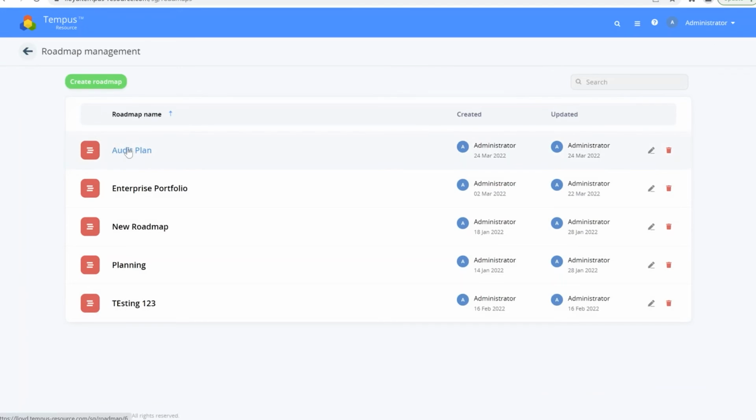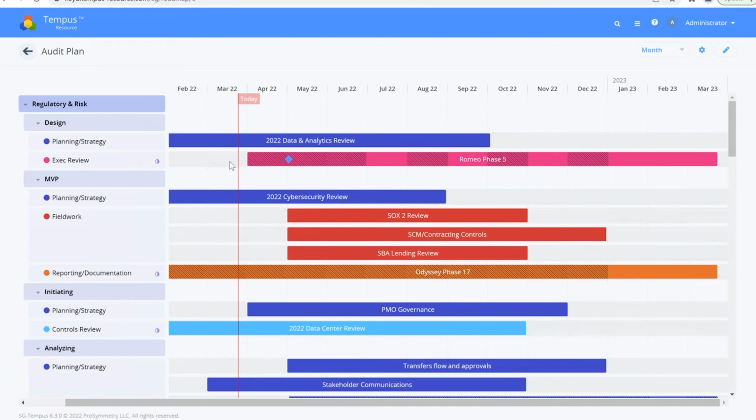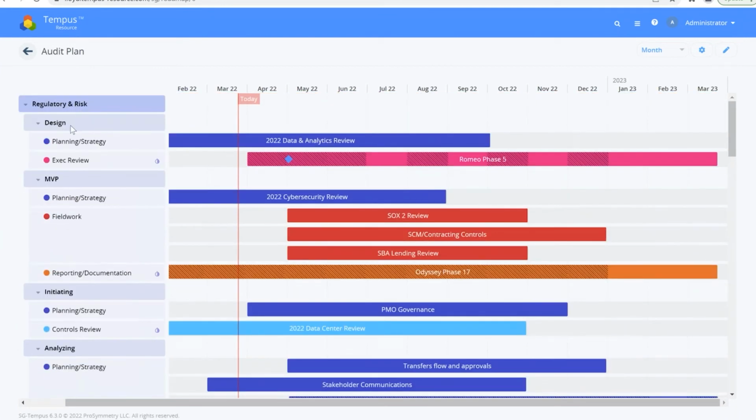All right, so let's pop back out here to this audit plan, which again is operating off of the same data that we used for the enterprise portfolio. All I've done is just filter it on, show me those that are currently in an ongoing audit state. So similar, I broke this out to the overall portfolio. Here's the regulatory and risk portfolio that I'm looking at right now. We can slide down and see the IT portfolios and others, but let's focus on this.